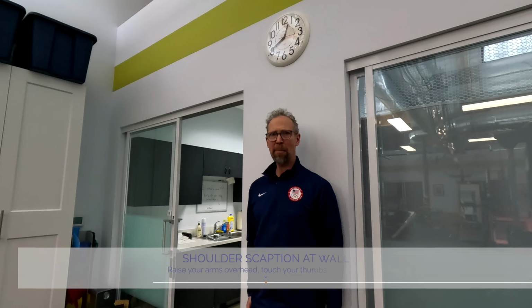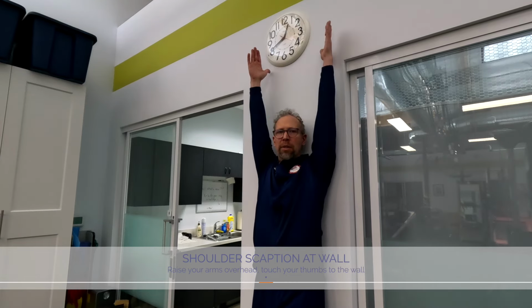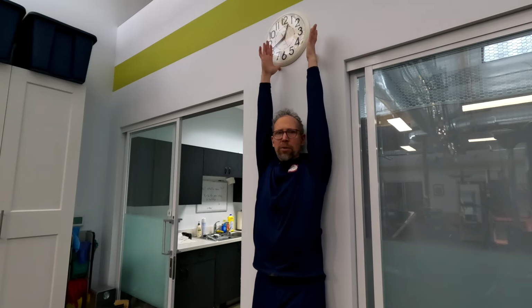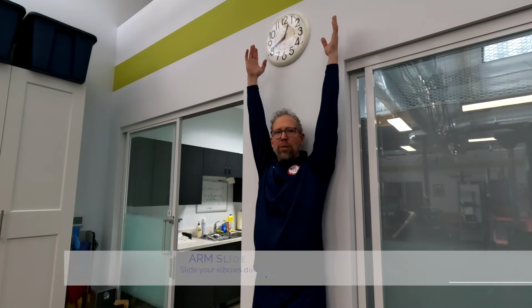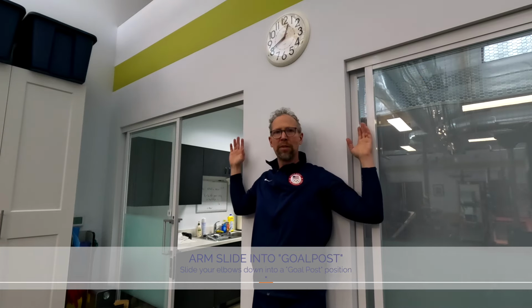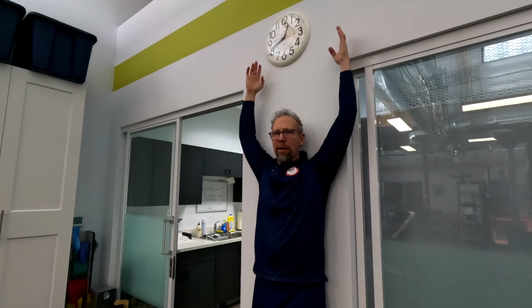I'm coming over to the wall for my next two. These are active motion exercises. The first one, I'm going to stand with my back to the wall, raise my arms overhead, leading with my thumbs until I can touch the wall with my elbows straight and my arms close to my head. I don't want my arms to get too wide like this just yet. So this is move number one, arms overhead. Move number two is once you're in this position, now we're going to bend the elbows and slide your arms down into a goalpost position and then back up.